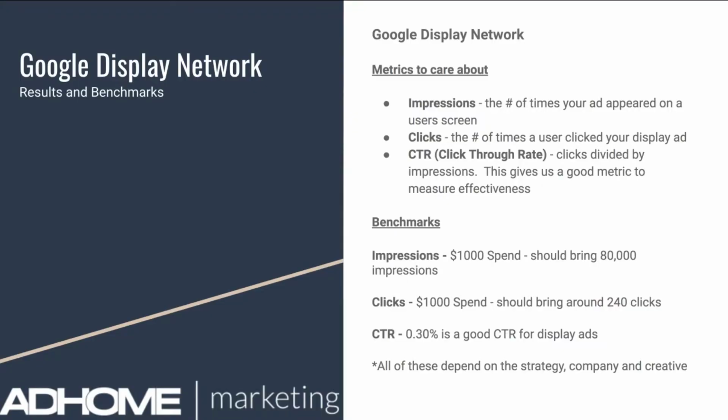So we'll just quickly go through this, but when we're talking about KPIs, or what metrics to determine if your advertising is working: impressions, clicks, and click-through rates. Those are the three big ones. Impressions are how many times your ad appeared on someone's screen. Clicks are how many times someone clicked on your ad. And when they click your ad, you get to tell the user where they're going to go.